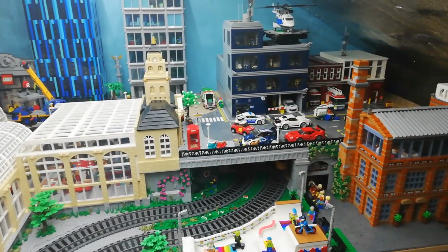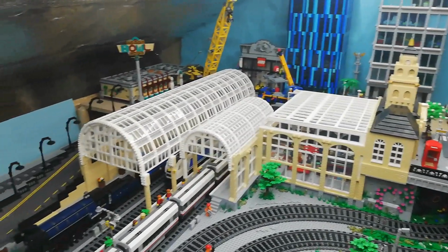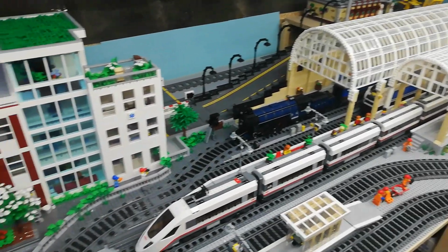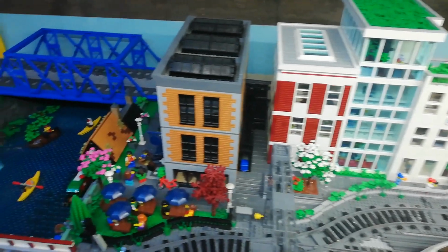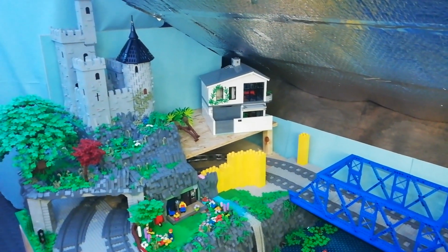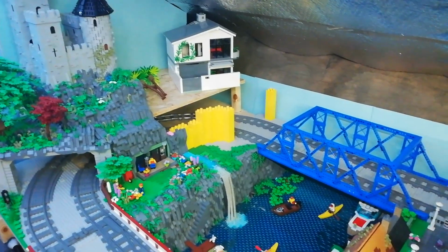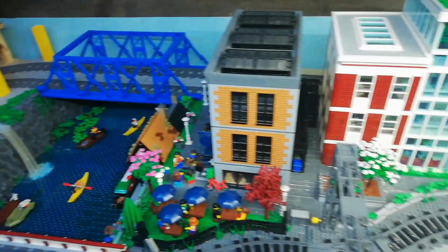Obviously you've seen the Lego City lots of times. This is how it currently stands. Railway station obviously is the central focal point of this. Some large mocks. This is the area over here that we're probably going to turn our attention to next. Getting this sort of castle area, rock work and house. Get all that completed up.